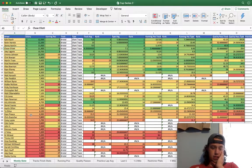And then you got to go find some cheap guys we're going to talk about. There's some good cheap value today. But Blaney, I like Ryan Blaney a lot. Even just doing Blaney, Bowman, and Chase Elliott could be the winning lineup.